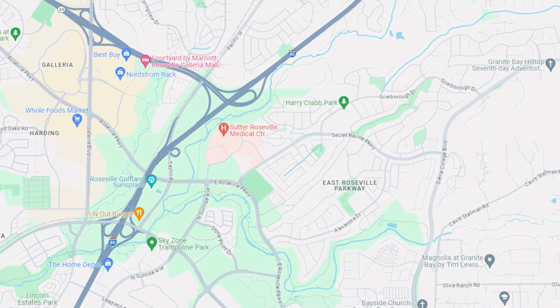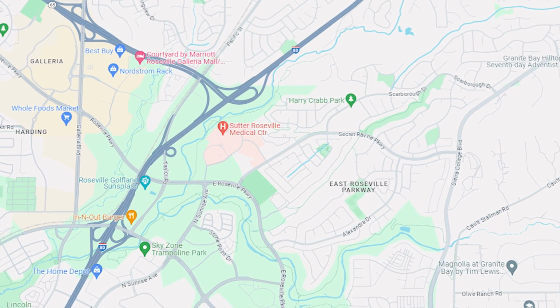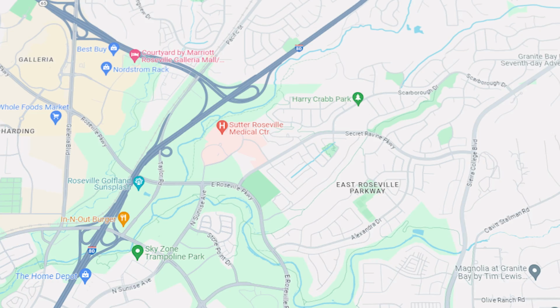All right, so keeping with the theme of taking you around and giving you the best absolute video if you're thinking about moving or relocating to Roseville, we're in one of our last neighborhoods for this video, which is going to be the Stone Ridge Secret Ravine area. So this neighborhood is pretty much on the top of the hill, over off of East Roseville Parkway. Now this is going to be kind of behind the Lifetime Fitness that's up here on East Roseville Parkway.